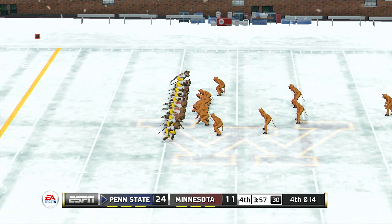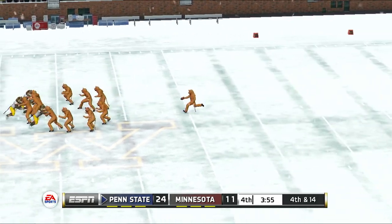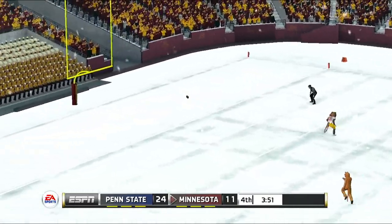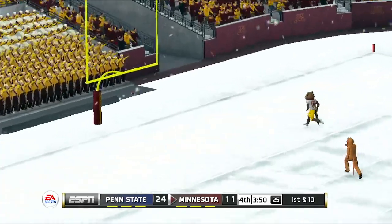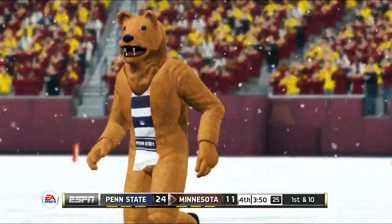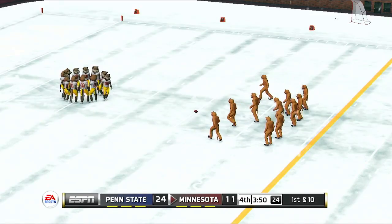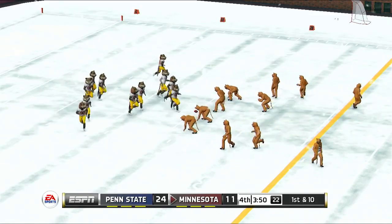Doesn't want to let the punt returner have a chance here. He just wants to change field position. This one's going to be down in the end zone for a touchback. The offense ready to go again. And their last drive ended with 3 points.